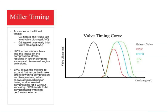Our larger Type 6 engines utilise early inlet valve closing. So this is where the inlet valve closes prior to bottom dead centre, which means that the mixture within the combustion chamber is allowed to expand further, thus reducing its compression temperature and boost pressure. What this enables us to do is advance our ignition timing and increase our compression ratio without approaching knock. And knocking is essentially an unplanned detonation within the combustion chamber, where the spark has been introduced, but rather the ignition hasn't occurred in the manner in which we would normally want it to.